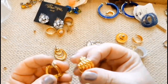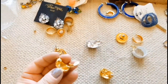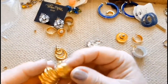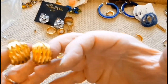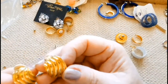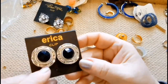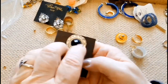Let's do these guys. Gold tone. There's a brand in there. AK. So we have Anne Klein. We'll put these in the 2 for $5 club. So they're $3. Anne Klein gold tone. Just call them the swirl clip-ons. And these are $3 or 2 for $5. All right, same thing here. The Erica silver tone black clip-on, $3 or 2 for $5.